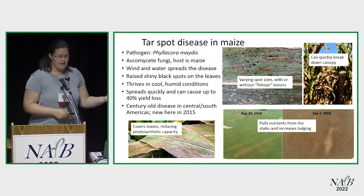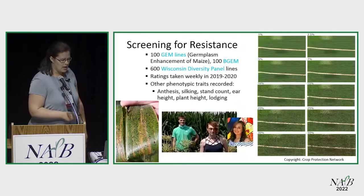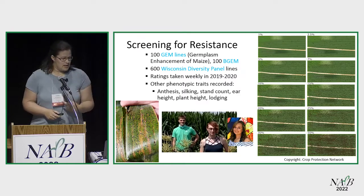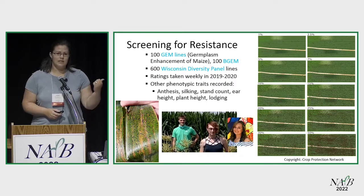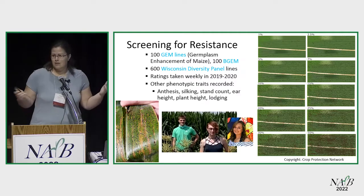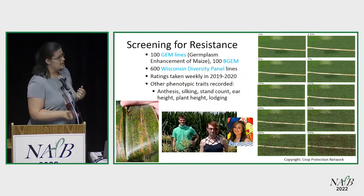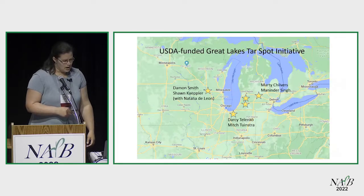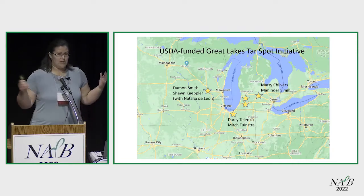So the opportunity that we had then, we had this diverse set of germplasm we'd already increased. We were all poised to work with it. And we decided we were going to screen for resistance. I also then contacted the repository again and I said, hey, I heard you have these cool GEM lines. Can we screen those too? So they helped us select a set of 100 GEM lines and 100 B-GEM lines that they thought would actually mature in Michigan, and they did, so thank you. And we took weekly ratings and assessed other phenotypic traits. So this is just an example of our rating panel that we used. And meanwhile, we started up a USDA-funded project that we called the Great Lakes Tar Spot Initiative.